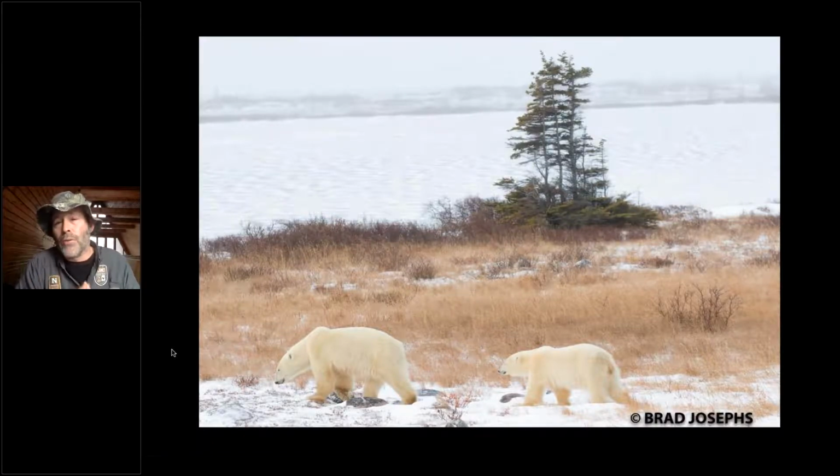Now remember, here we had this mom and cub that were walking in a pretty predictable pathway, and we had a vehicle and the mom didn't care about us. So what I looked at is, well, we're going to get an image of a mom and cub walking. So we've got to stop somewhere well up ahead of her and wait till she comes to us.